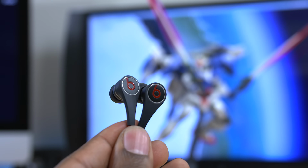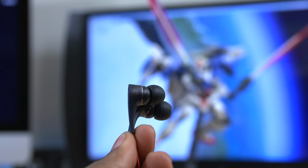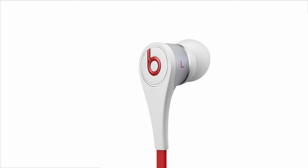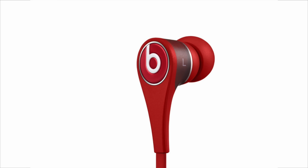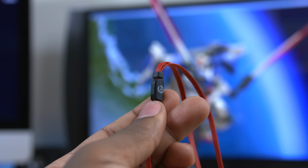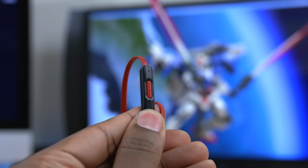In typical Beats fashion, these are good looking earbuds, and they're well designed for comfort. They come in a variety of colors ranging from black and red, white and red, gray, and all red. They come with a flat, tangle-free cable, which is pretty important for earbuds since they're pretty much all cable.